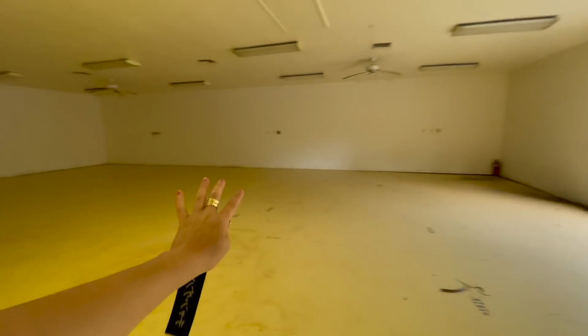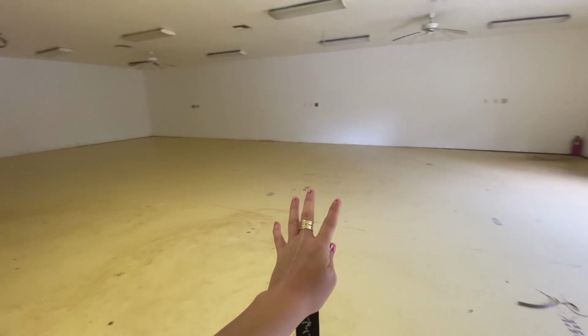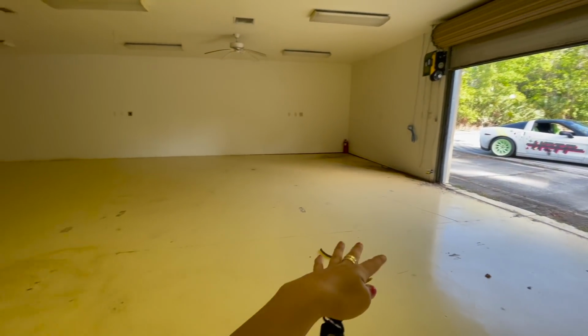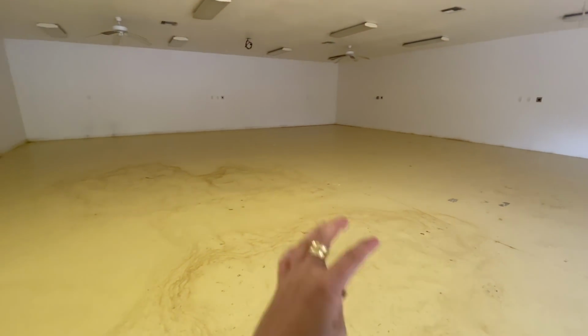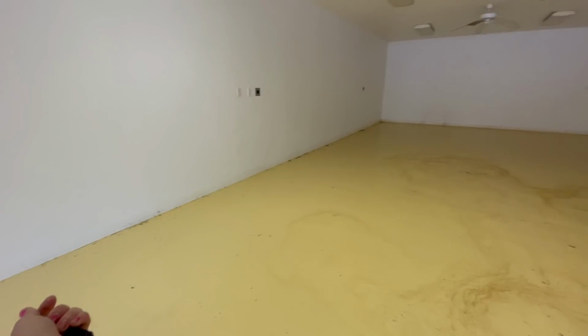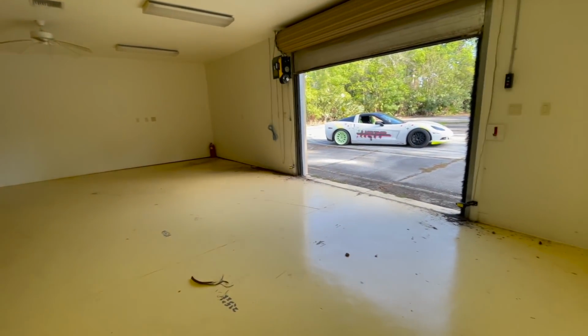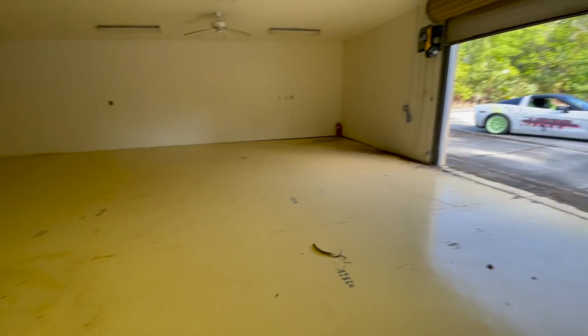Looking at the space now, realistically, I could probably have about 4 cars in here at once. Any more than that, it'd probably just be too overcrowded, because I do want it to just be nice and not feel like this is just a jam-packed car storage area. But like I said, there are other places to store cars that I'm not actively working on.